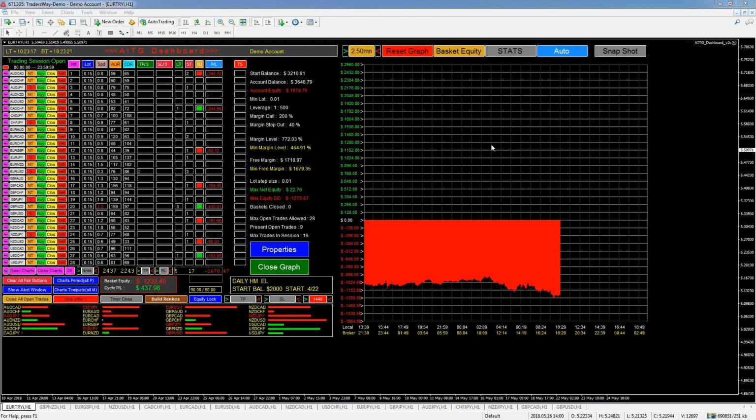but for your benefit, to show you the faith that we have in what we're doing here at AITG, I want to start sometime next week showing you a live setup with supply and demand zones. So I'm pretty excited about it. Supply and demand zones are one of my favorites. They're very easy. Actually, it is trading pure price action.